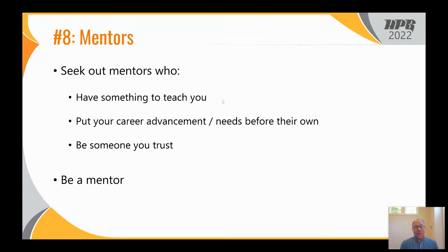Of course, the obvious piece of this is that they have something to teach you, but evaluate your candidate mentors to ensure that these are people who will put your career advancement needs before their own and not be someone that's going to take credit for your work, that will elevate you. And that goes along with being someone that you can trust, but also turn that around and be a mentor. Again, I see some of the most successful researchers having a constellation of mentors for different aspects of their career, as well as being mentors. And those mentees grow into future collaborators. And it's an important part of our field.